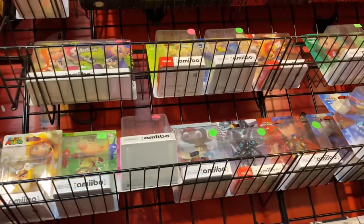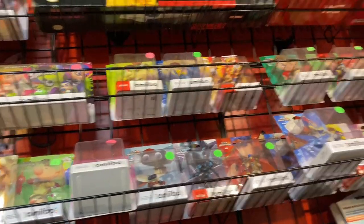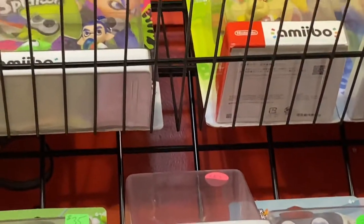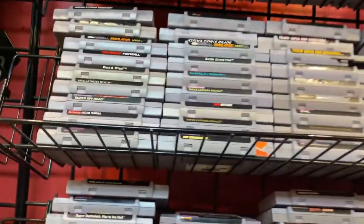You got some amiibos up there. You got your Splatoon 3-pack over there. $30 for that Samus over there. $30 for the robot. $35 for Pikmin. Right, not terribly priced. Not terribly. Not like eBay. So that's pretty cool. Pretty good to see.